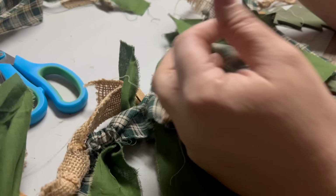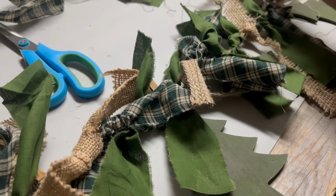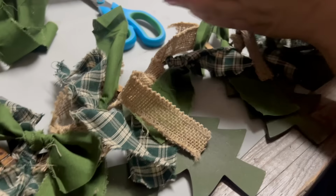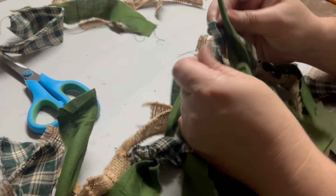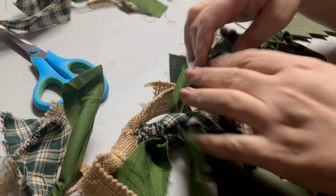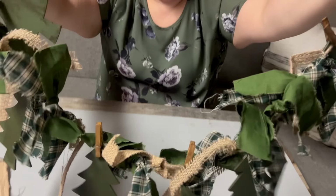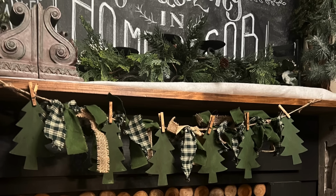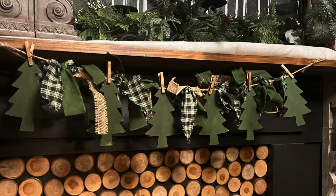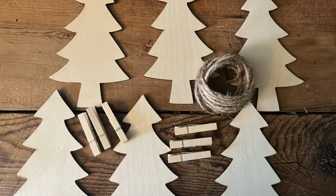All right, when you see a lot of these strings, we're just going to pull those right out. Then you want to fluff up your swag a little because these pieces are so straight, and you do that by rubbing them between your hands like that. That combines them all, and any strings you see, just cut them off. Look at how cute this is. I love that. I think this garland came out absolutely fabulous, and this would be another great project to do with the kids. You can find this kit in my Etsy store, and it's available right now.